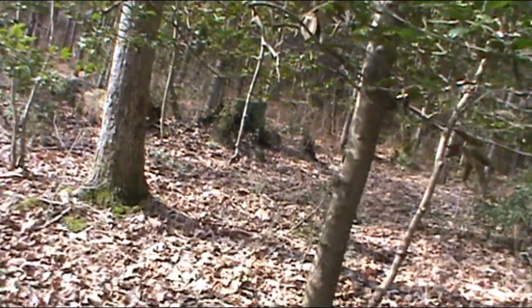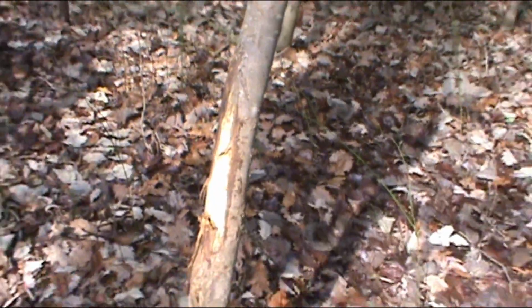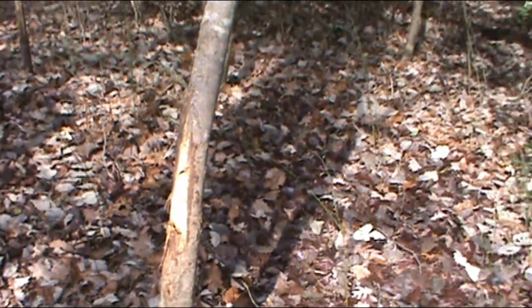White oaks. There's some white oaks right here next to bedding, so this will be pretty good. And then you got a point right here. You got rubs all over. And you got that big bad boy. That's a big rub, man. Big rub.